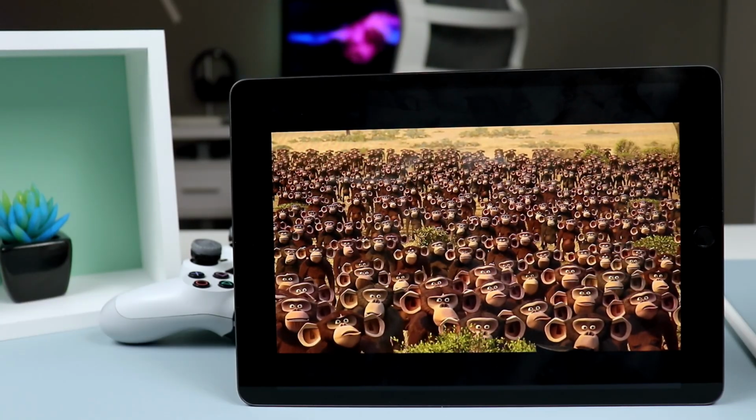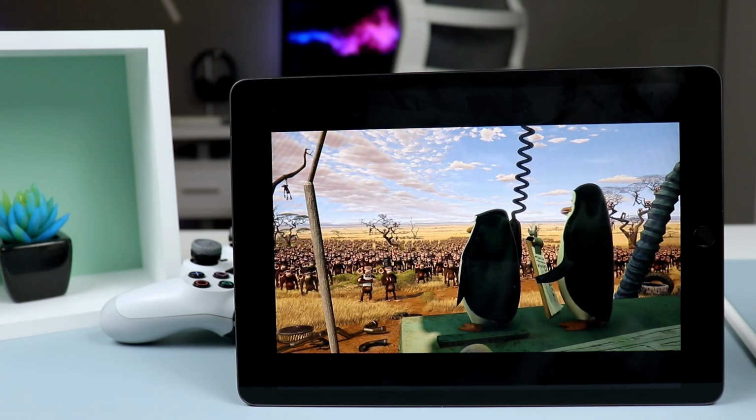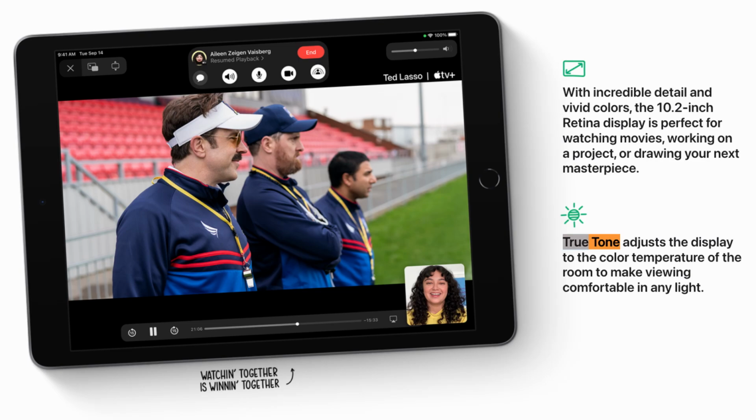The resolution here is 2160 by 1620. The brightness here can be pushed up to 500 nits, which is super impressive. So one thing also that I need to highlight on the display is the availability of True Tone. You have the True Tone display feature added to the iPad 9 here, which is a very nice move, which, by the way, may actually even help you save battery as you go.